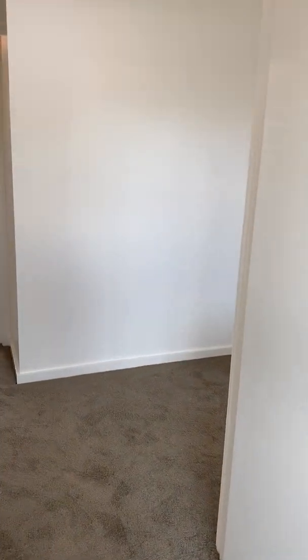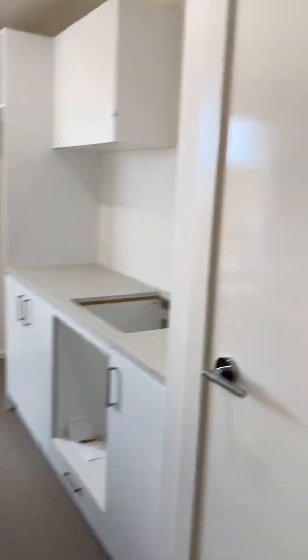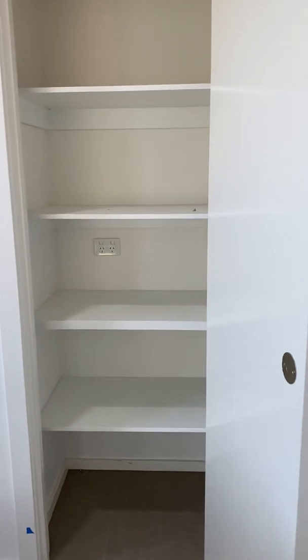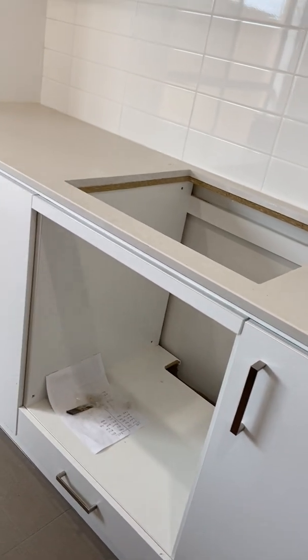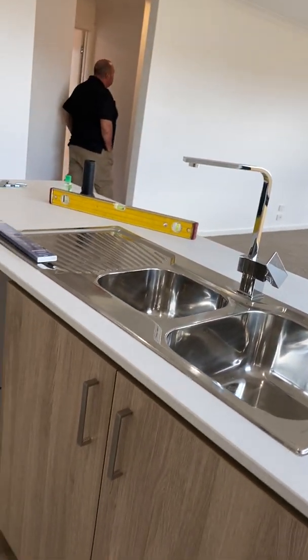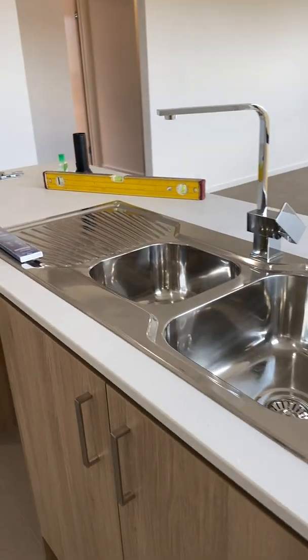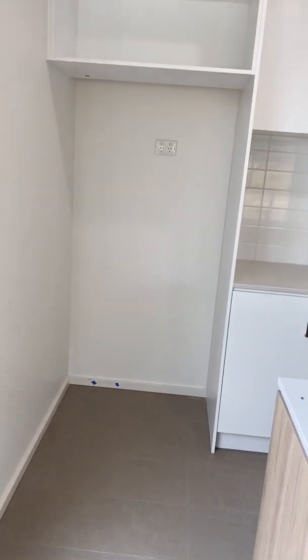Now this house also has ducted heating and split system cooling throughout, which is fantastic. Here's our kitchen. As we can see, there's a pantry space over here, big enough to put all your pantry goods. We will be having the appliances installed very shortly. At the moment there's just space for them, but as you can see, plenty of room for storage. Stone bench tops, room for a fridge as well.